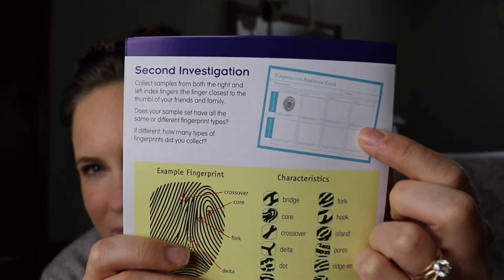So it looks like there's a little ink pad in that bag I showed you. Oh, and a fingerprint analysis card and even a magnifying glass. So we will see what kind of fingerprints we have in our family, or James at least. It's so cute. There's a little fingerprint analysis card. And then we are gonna do a splatter studies experiment. All of these must coincide with the comic book story. Hopefully there wasn't blood splattered, but I don't know.